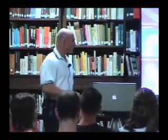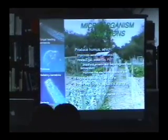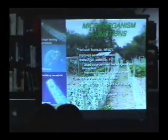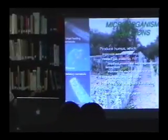So, the microorganisms, actually, if you look at the research, provide the majority of a plant's immune system. Most of a plant's immune system is provided for it by symbiotic microorganisms. The microorganisms are in a symbiotic relationship with the plants, okay?